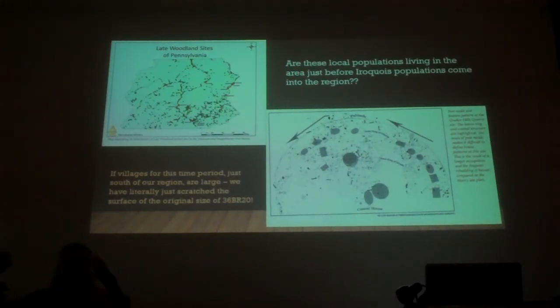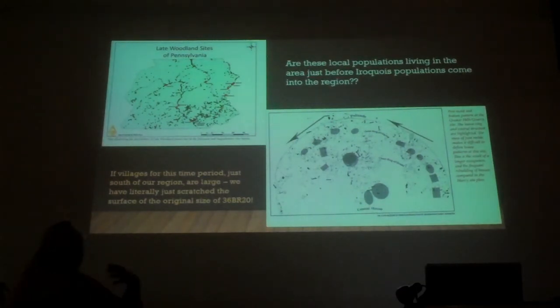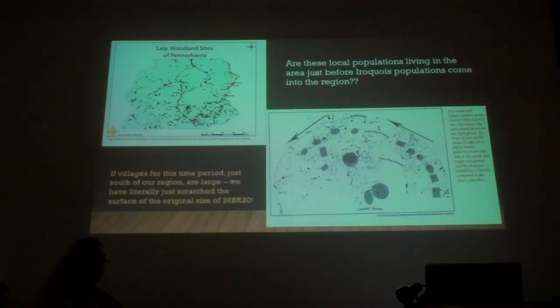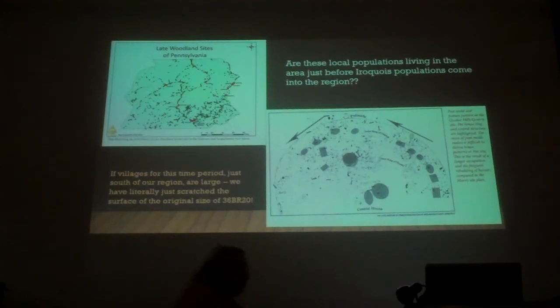There's been very little organized professional work. Clearly whatever is going on here is very different from down the southern Susquehanna, southern Delaware region, where a lot of professional work has been going on. And as you can see, most of the work has gone on in southern Pennsylvania. There's some up here, but those may be recorded but not excavated.